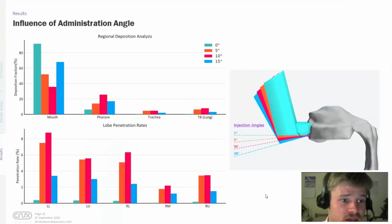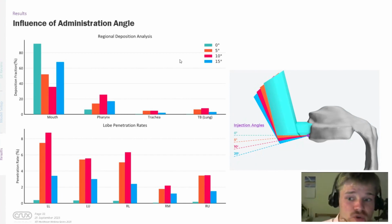And because this is a numerical model, we can get quantitative data on every one of these particles. This is something that you just can't do in any sort of clinical study. We can look at exactly where all of these particles landed and quantify them. So we see huge deposition for a range of injection angles. We're trying to aim this up over the tongue, and we do see a decrease in oral deposition, but then an increase again where we're actually firing into the roof.